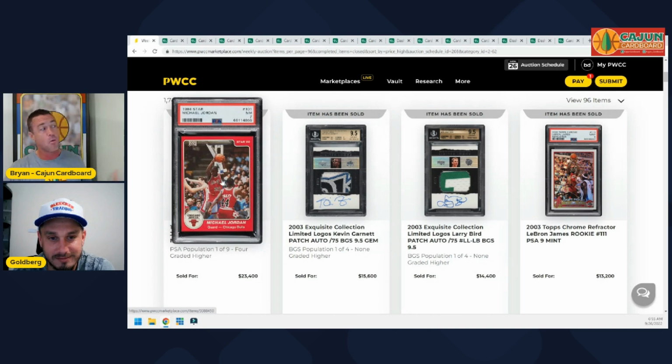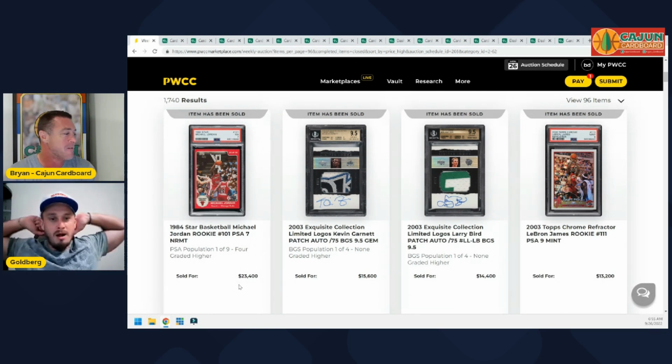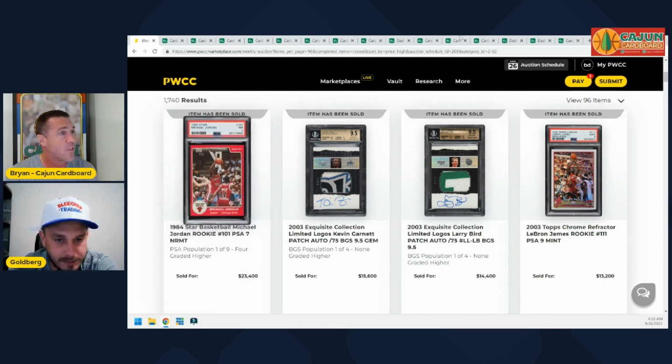And then, of course, card number 1 is our 1984 Star number 101 Jordan. This is a PSA 7. It's now a pop 9. There's 4 graded higher that we all are aware of. We know what they've all sold for, those 4 cards. $23,400, not coincidentally, $23,400 for that PSA 7.